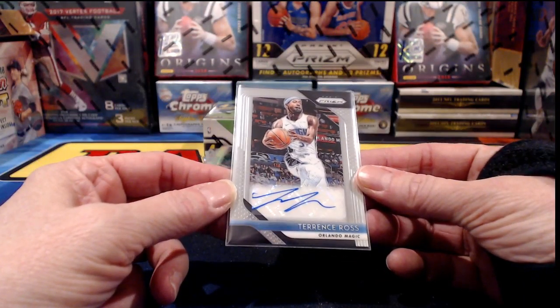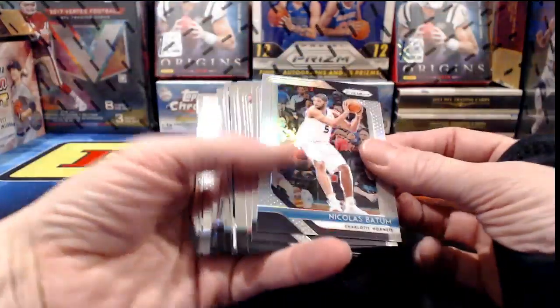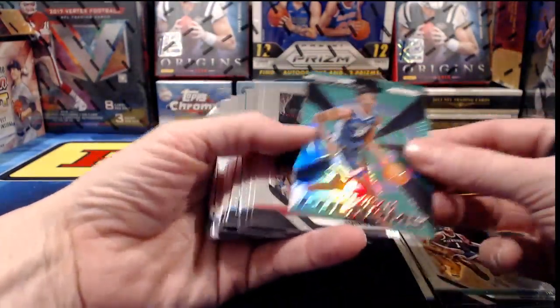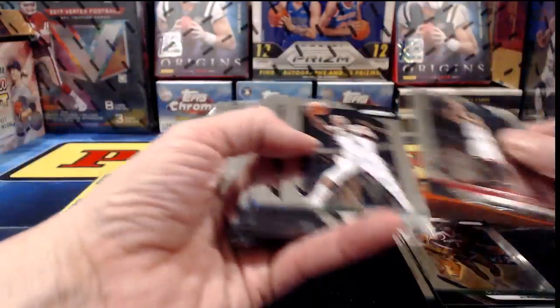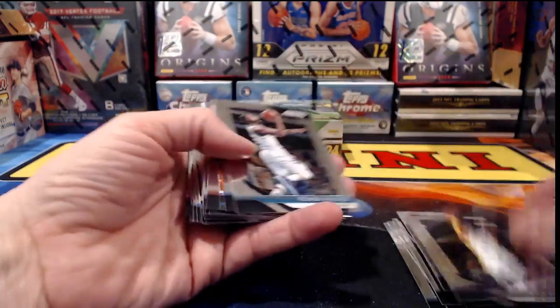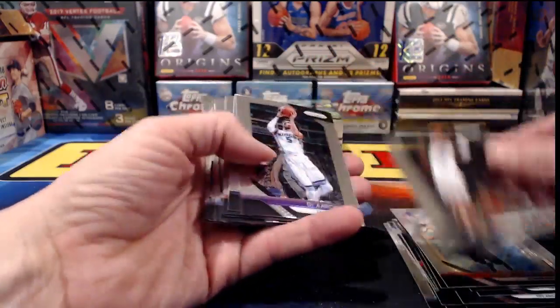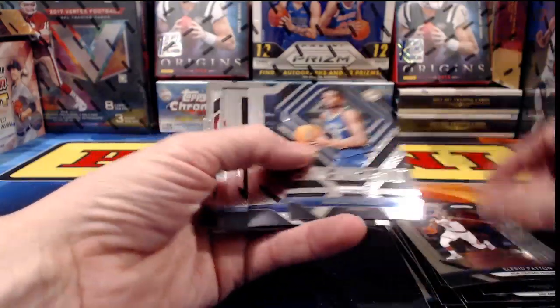Terrence Ross for the Orlando Magic is our autograph out of our next to last box. There's Nicholas Batum silver for the Hornets, a green Freshman Phenoms. Hey, there's Jaren Jackson Jr. decided to make an appearance here for the Memphis Grizzlies. And then we have a green Wilson Chandler. Red Wave Charles Barkley, Sir Charles coming out in the parallels tonight. Solomon Hill silver.